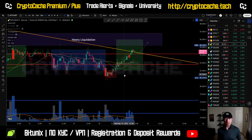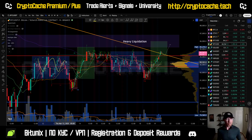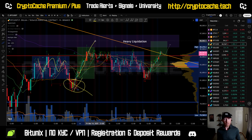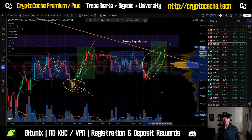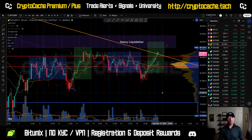lot of manipulative waves here for Bitcoin more specifically. So in case you didn't catch my Bitcoin analysis, you can see here we got this power of three, where we got an expansive wave, or correction, that is the accumulation wave. Then a manipulation wave to trick late shorts, and then of course the price pumps up to destroy those late shorts. We're seeing the exact same thing happen right now, basically a copy and paste of that.